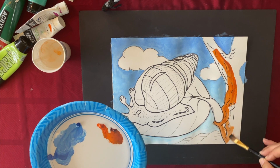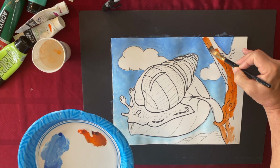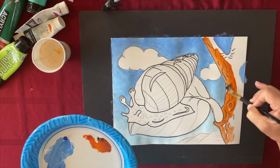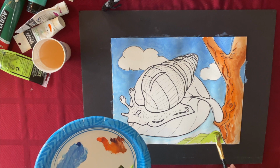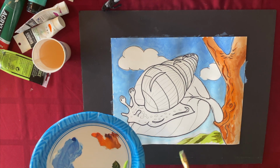If you've done your drawing using a waterproof pen like a Sharpie, then the lines will stay there and you can paint over them and still see them. Next, I'll put in my mountains, just using some lighter greens and some darker greens to show where the shadows go.